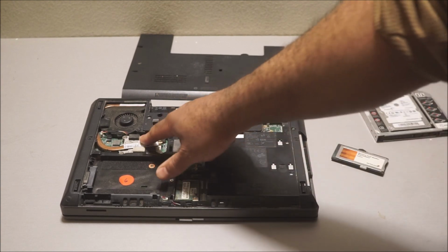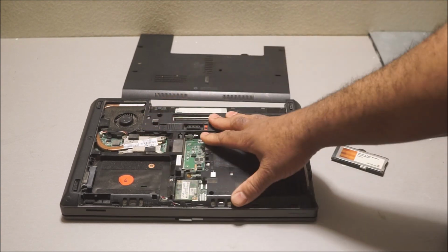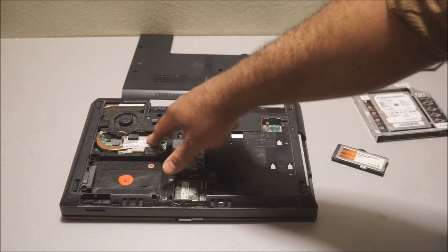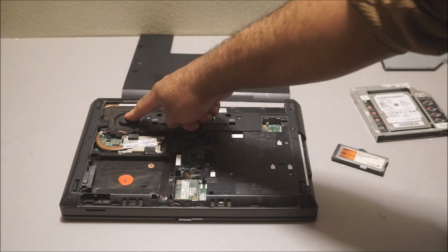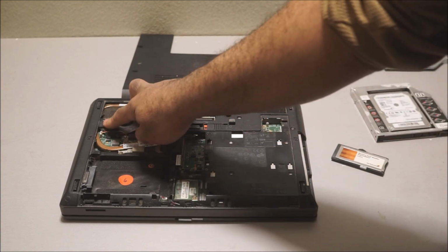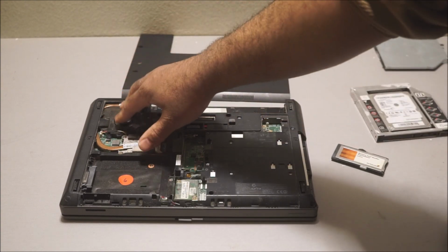And this is what I have in this one. And it's really easy. It takes about 10 or 15 minutes at the most to upgrade this. Very easy. You just remove the fan first, and it's 2 screws here, and you just have to turn it at an angle to remove the fan.